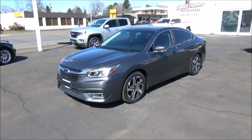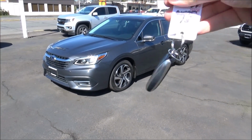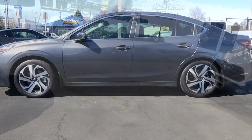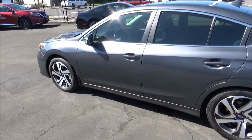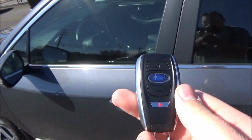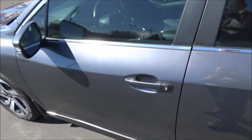What we have today is a 2021 Subaru Legacy Limited XT. This Legacy is painted in magnetite gray metallic. Does have smart key access on the front doors. On the key fob you have the buttons for lock, unlock, trunk release, and panic.